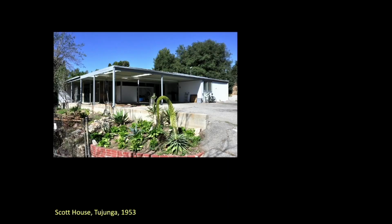So we start here at the Scott House in Tujunga. Tujunga's just north of, on the north edge, I should say, of Greater Los Angeles. It's essentially a desert environment. And when I went there, this photograph was taken on the 14th of February 2013.